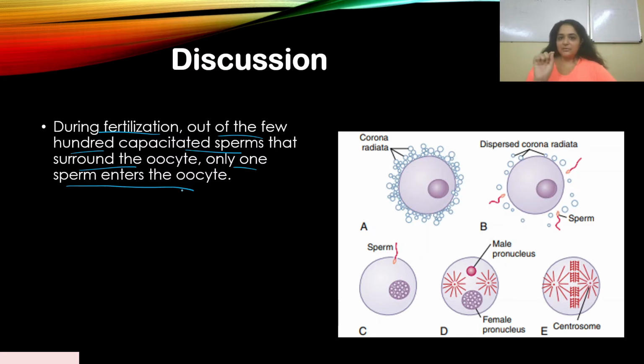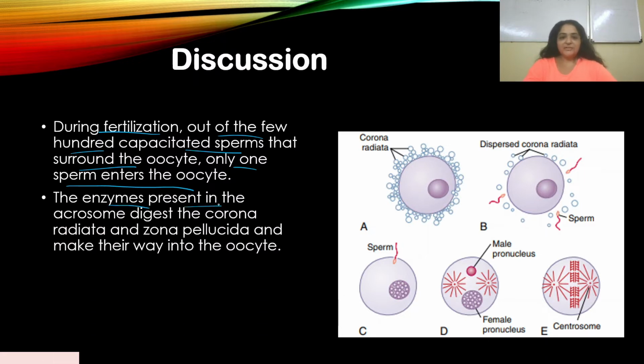When one enters, some changes happen which avoid polyspermy, that is, they prevent many other sperms from entering at the same time. We don't want that. When one sperm enters, the job is done. Now, the enzymes present in the acrosome digest the corona radiata and Zona Pellucida and make their way into the oocyte. The acrosome of the sperm, which is present in the head of the sperm, contains many enzymes which help the sperm to penetrate into the ovum.